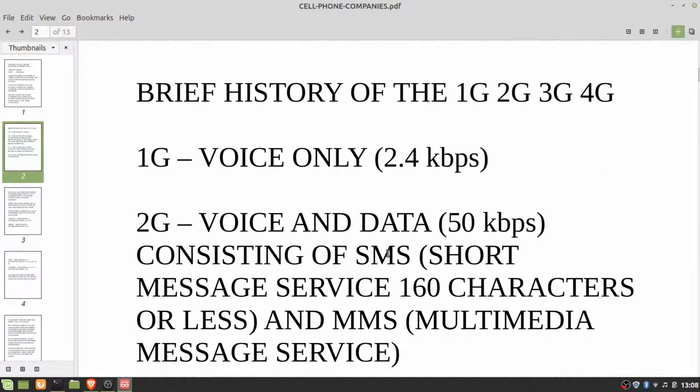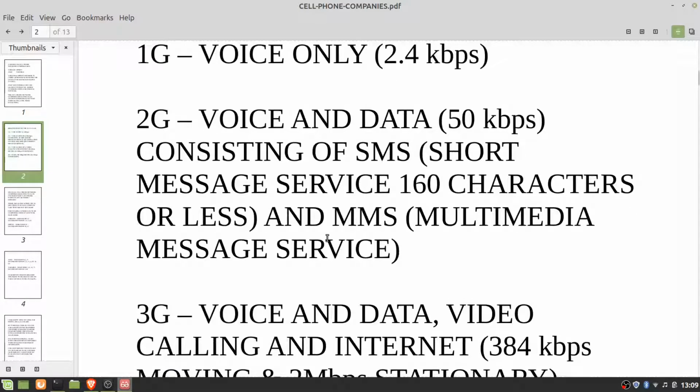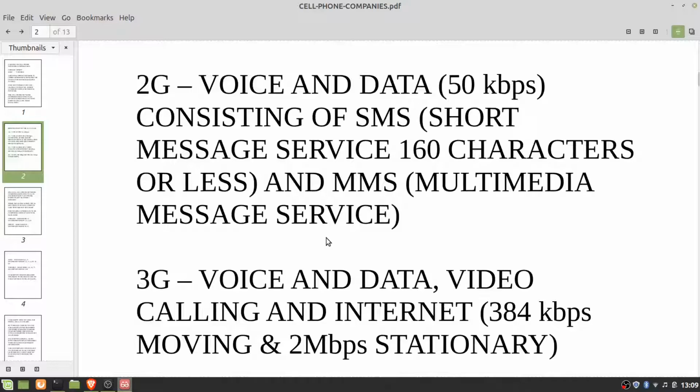Let's go through a brief history of the 1G, 2G, 3G, and 4G services. 1G was voice only, or 2.4 kilobits per second. 2G was voice and data at 50 kilobits per second. All the data consisted of SMS, or short message service, 160 characters or less, and MMS, or multimedia message service.